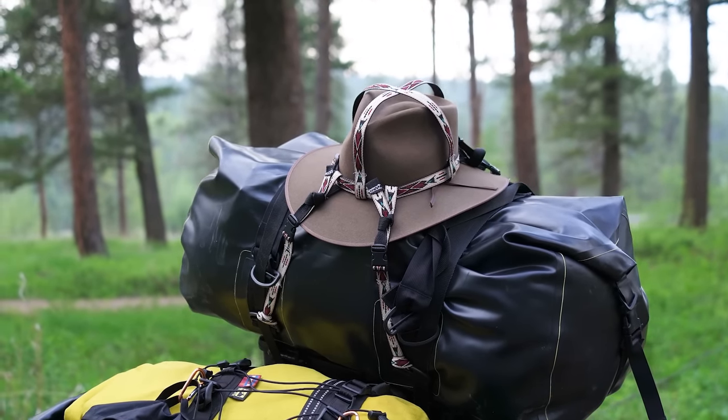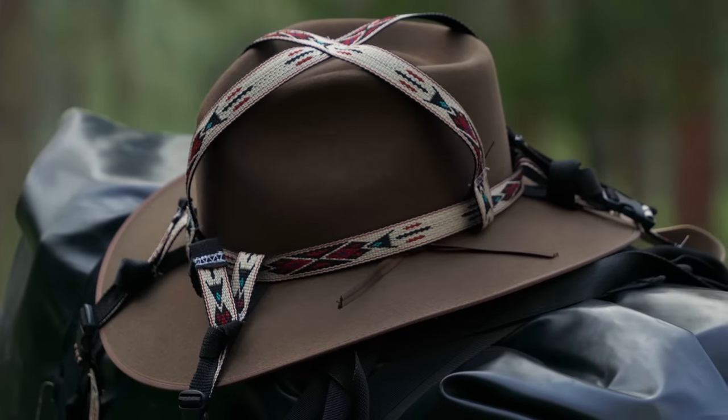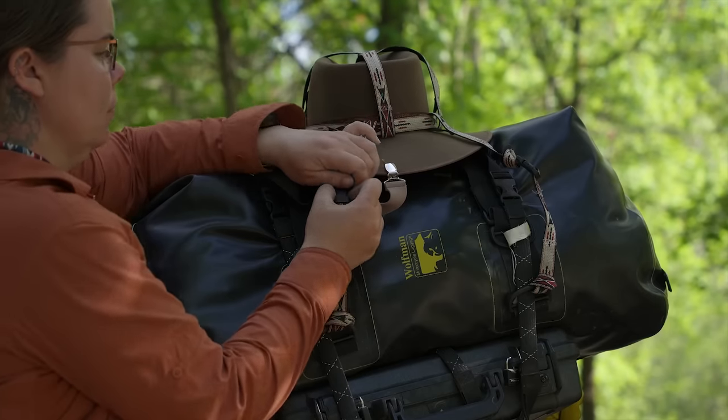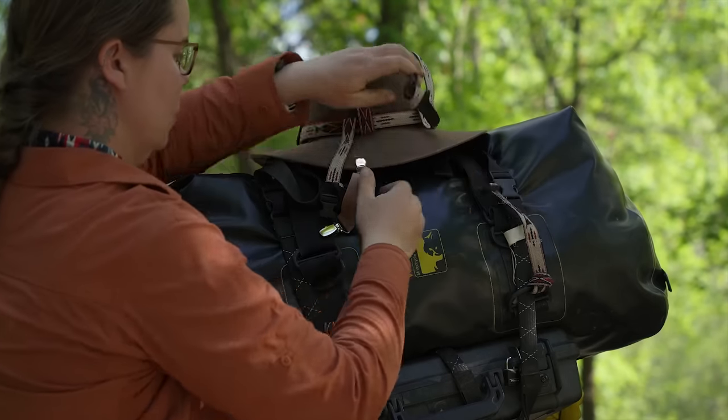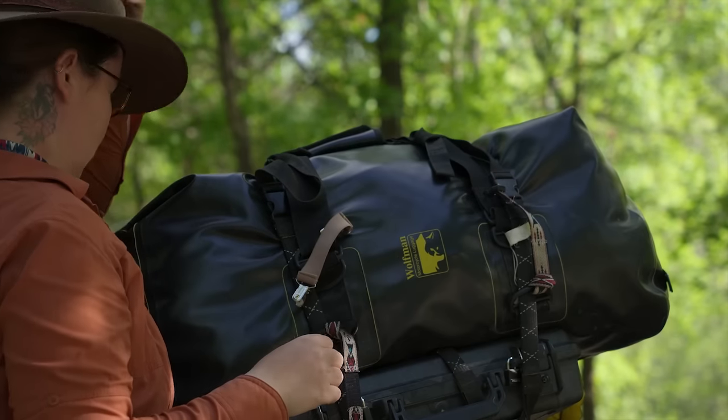Especially after last year's mishap of losing it to the wind, it is honked down. I have a safety clip on the back. We went down the gorge yesterday at like 75 miles per hour with the gorge winds, and it did not go anywhere, so I'm going to call that field tested and approved.